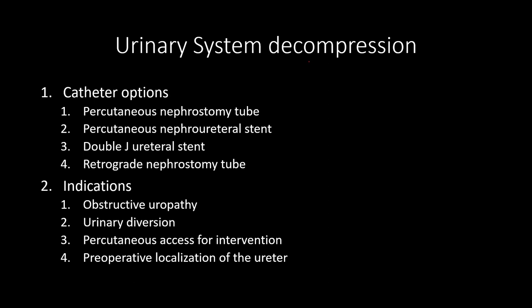We're on to mini lecture number two, talking about urinary system decompression, probably better named as GU access. So, we're talking about treatments for hydronephrosis or any other reason you'd need to get into the urinary collecting systems, ureter or bladder. So catheter options, we're basically going to be talking about percutaneous nephrostomy tubes, because I think that's by far the most common. But we'll briefly talk about the other ones just so you know that they're out there.